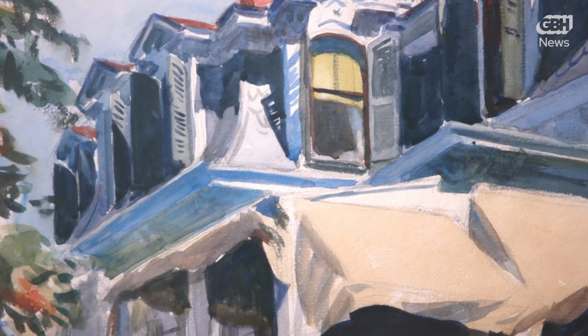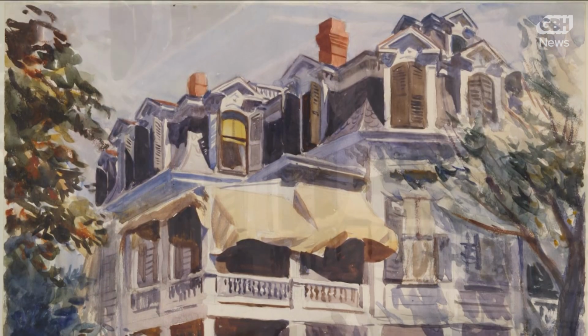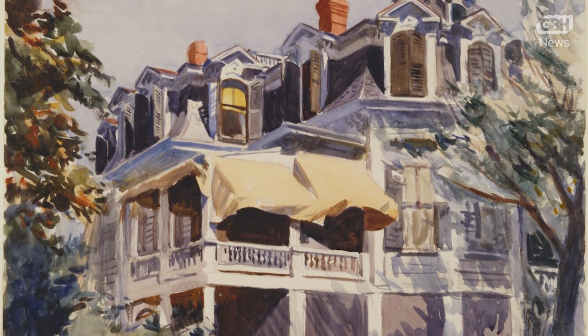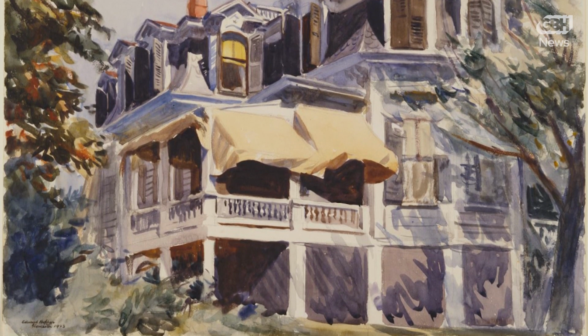After that first summer in Gloucester, his career began to crack open. He sold his first work in more than a decade, this watercolor of a grand Gloucester home. He had a new artistic eye and fervor, and it, Davis says, transformed him in ways that can be traced through the rest of his career.